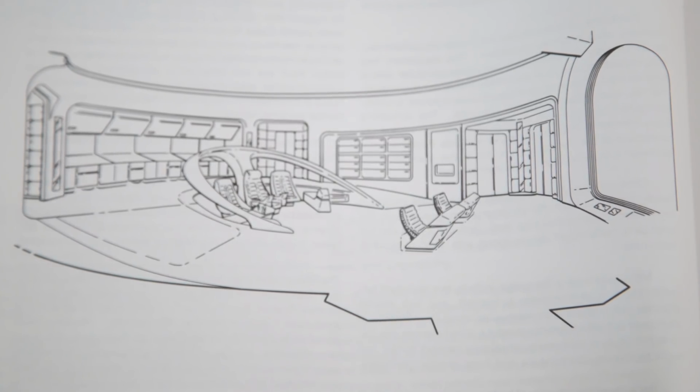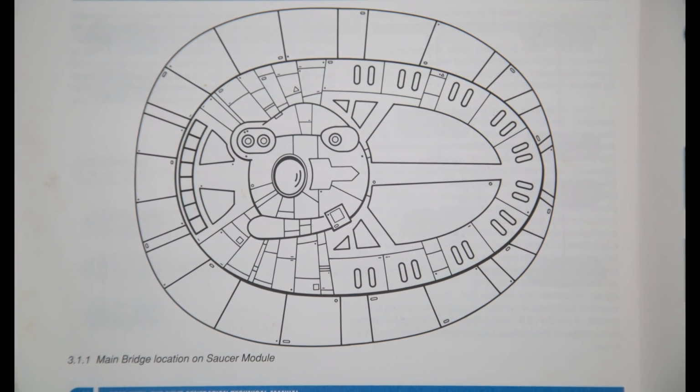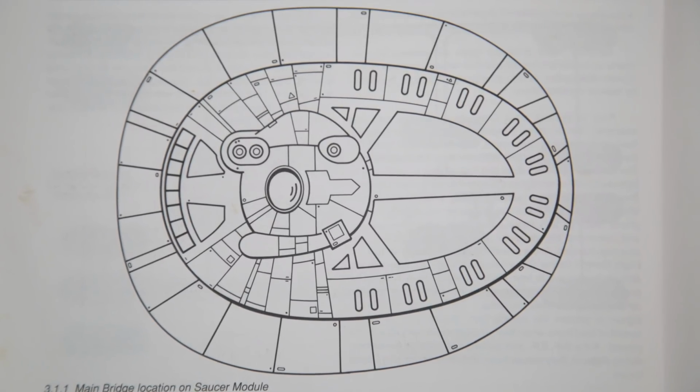Another interesting fact that's detailed in the Star Trek Next Generation technical manual is that the bridge that you see on the show wasn't actually the original Enterprise bridge. During the testing phase of the ship, another bridge module was used that had self-contained life support systems and could also eject and fly away from the ship at sublight speeds should the crew need to evacuate.